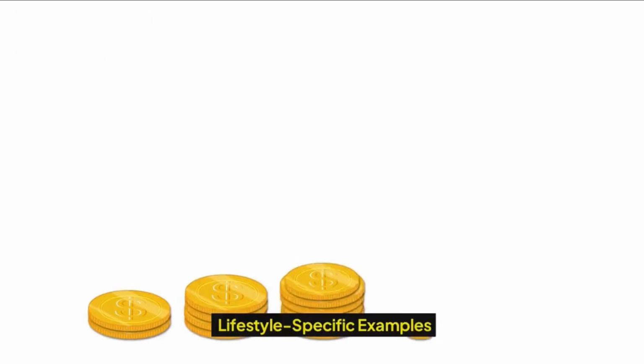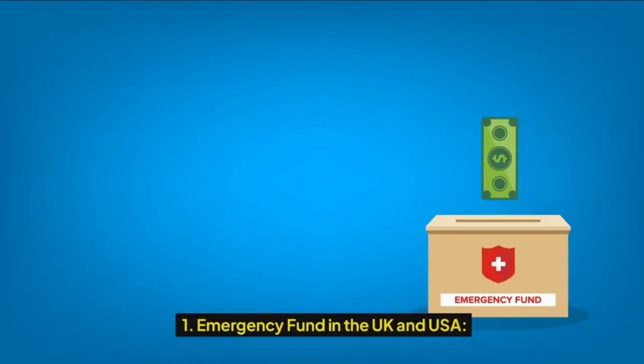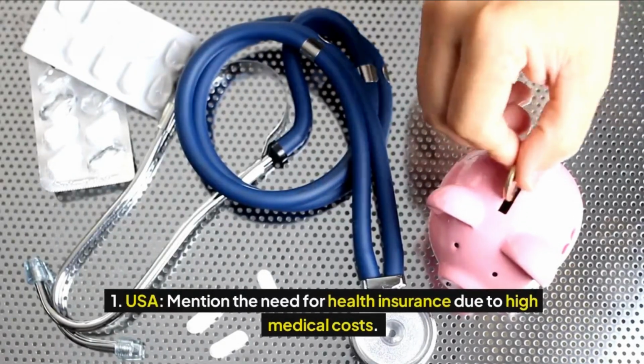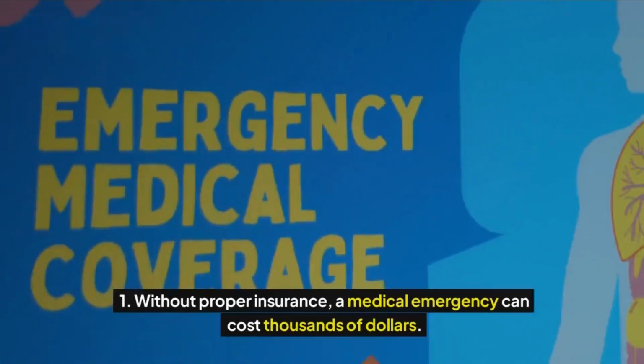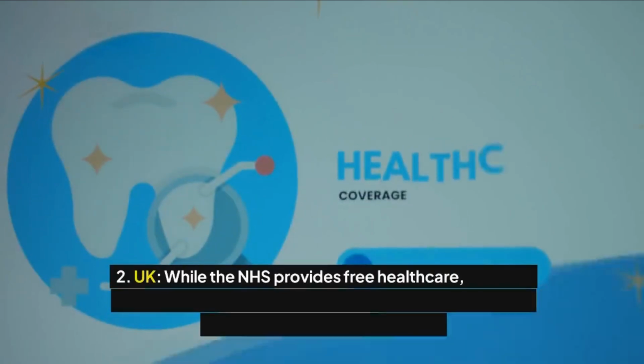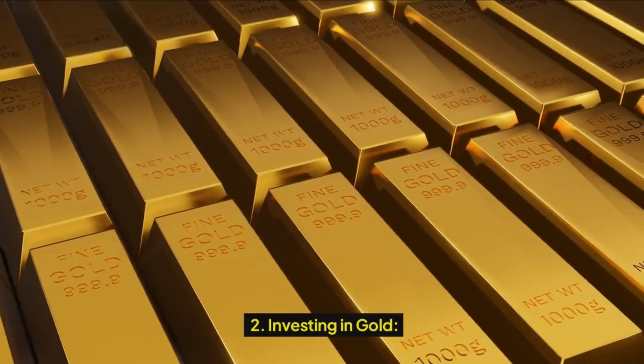Lifestyle-specific examples. 1. Emergency fund in the UK and USA. 1. USA, mention the need for health insurance due to high medical costs. Without proper insurance, a medical emergency can cost thousands of dollars. 2. UK, while the NHS provides free healthcare, highlight the importance of saving for dental treatments, private care, or unexpected expenses.